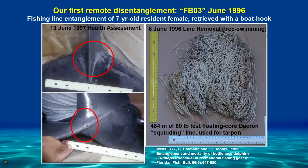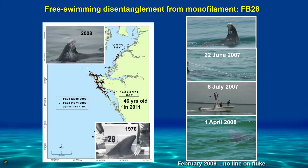But this animal was caught a year later, and we were able to examine it during a health assessment, and we find that there are scars from it, but the fluke had healed nicely. We were able to remove monofilament fishing line that was tangled around the dorsal fin of one of our older males, and this was done remotely with a cutting tool, and the line was mostly removed so that the rest of it came off on its own, and by February of 2009, this animal was free of gear and remained that way for years.